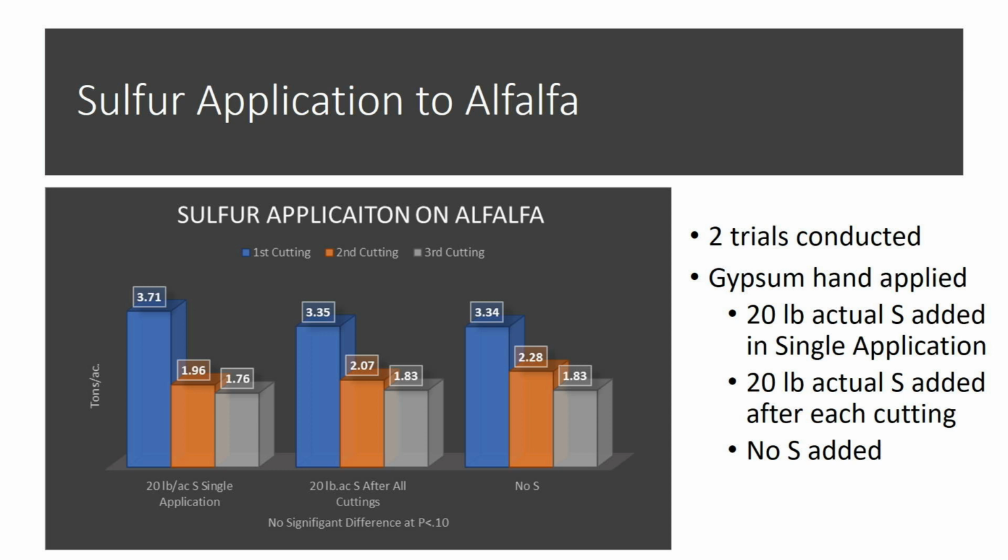Now, when we look at the data that we have there, we have the two trials averaged together because they ended up being about exactly the same, so that's why we're showing these together. As you can see, there was no significant difference for each of the trials. The first cutting will all be in blue, the second cutting will all be in orange, and the third cutting will all be in gray.